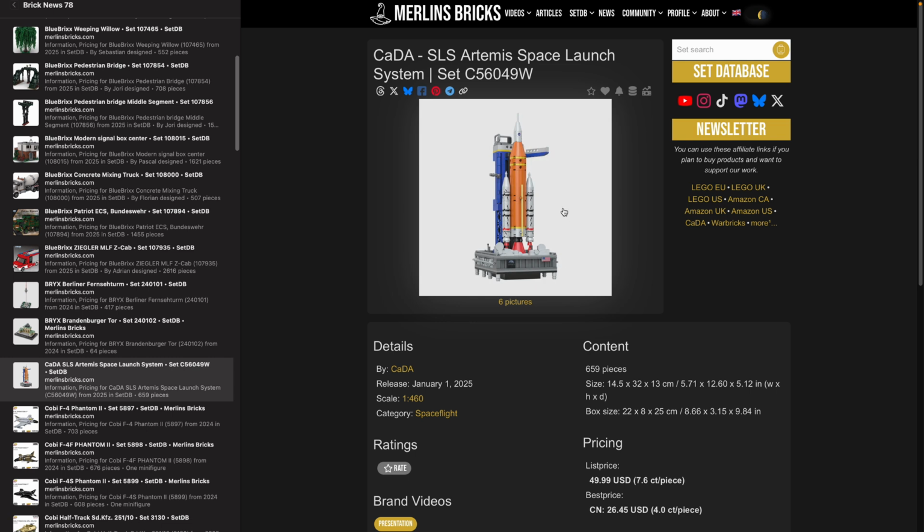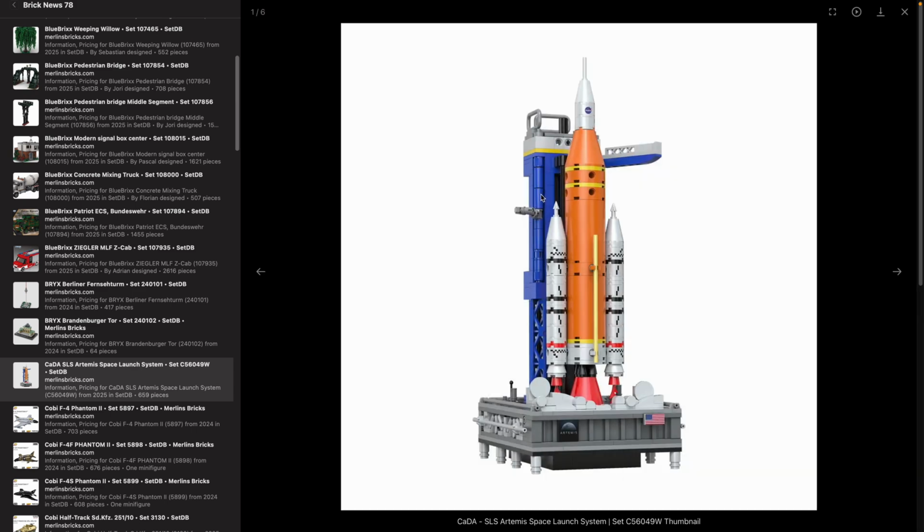It's the Artemis Space Launch System 56049. And actually, somebody from my German community just told me this morning that he has ordered this, so he may be able to answer the question, which I think is quite interesting. Is the stuff that you see here pad printed, or is this just stickers?